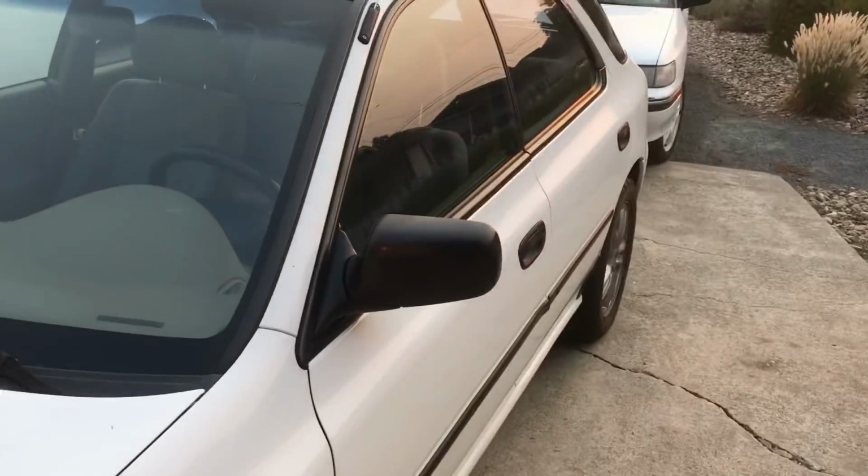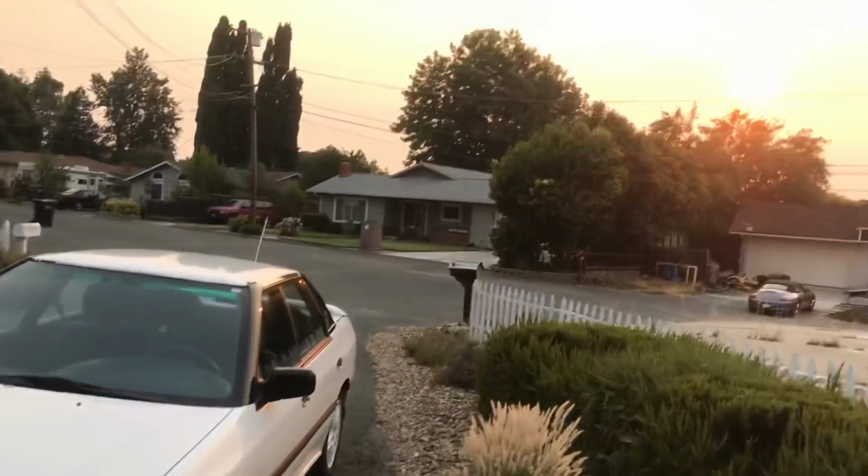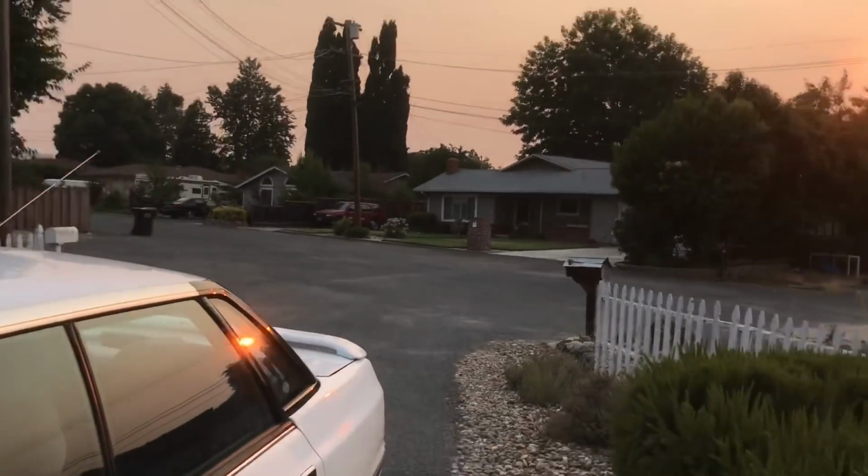So anyways, let's go on to the next car real fast. Okay, we got some good light. It's a little hazy. It's sunset here in Northern California. I always forget to say that. We're here in Northern California, in the city of Concord, in the Bay Area, USA. The 94 GF Impreza. It's a 4-door.